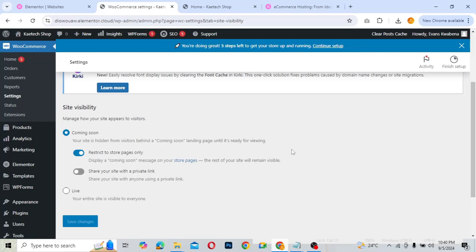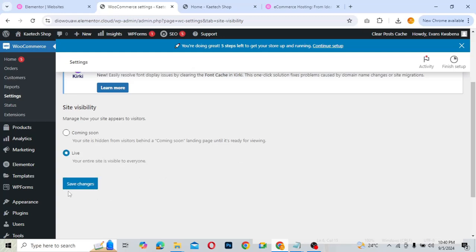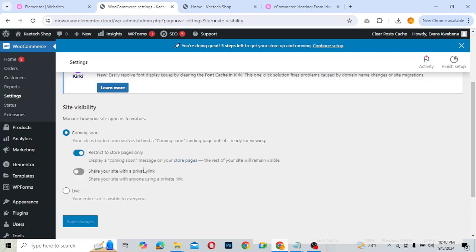All right, so if you want people to see that your site is not live and it is coming soon and all those kinds of things, you can enable this one. Okay, but if your site is live, you can use this one also. You can enable this particular one to remove the coming soon from it. Okay, if not, you just put it on coming soon, and then your site is hidden from visitors behind the coming soon landing page until it is ready for viewing. So restrict to store pages only: display a coming soon message on your store pages. The rest of your site will remain visible.